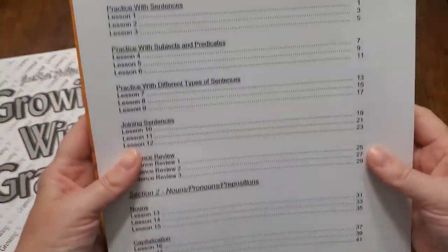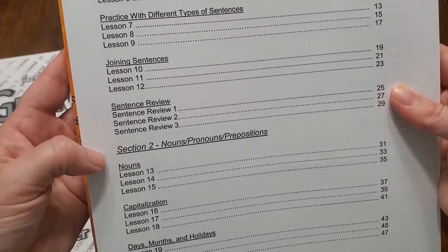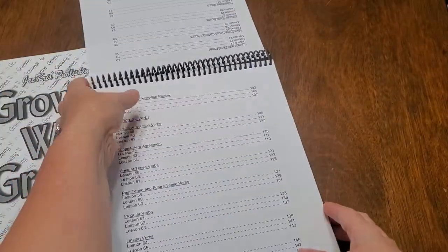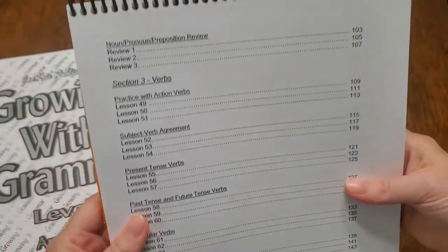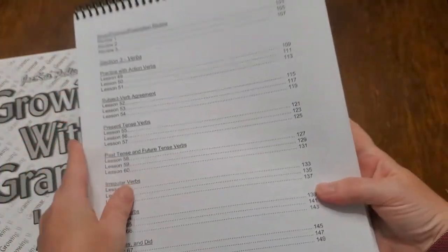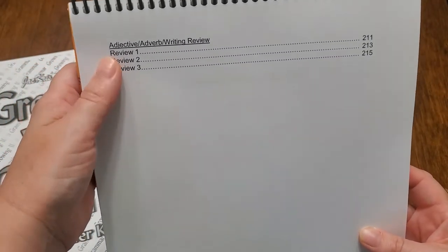Here is what is covered in level two. You've got section 1, which is sentences. And then section 2 is nouns, pronouns, prepositions. So there's a lot going on in section 2. Then you get over here to section 3, which is verbs. Section 4 is adjectives, adverbs, and writing. And then here's your reviews.